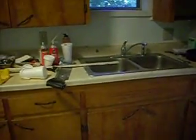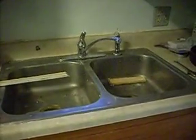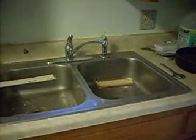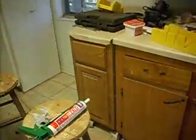So let's see, some of the issues: the sink was not attached properly. There was a leak in the past which had caused some of the particle wood to swell. That had to be dealt with and was just fixed today. That faucet had to be replaced. That's actually a used faucet out of the current homeowner's house. That end cabinet was actually at one point right there. That's of course where the stove is supposed to go.